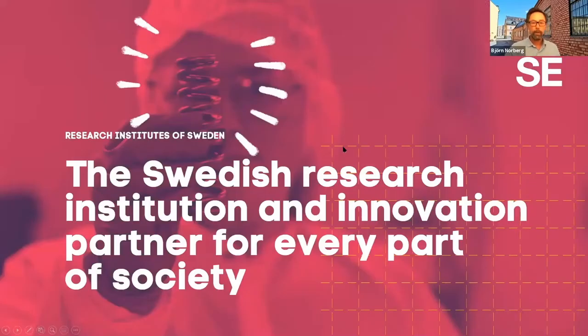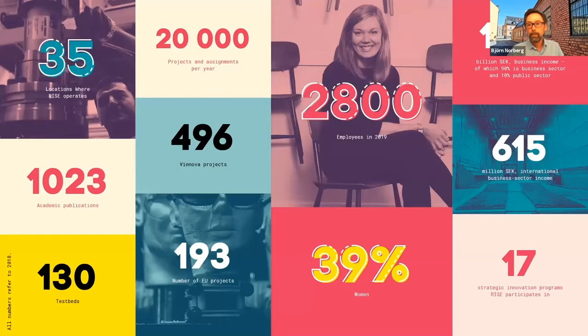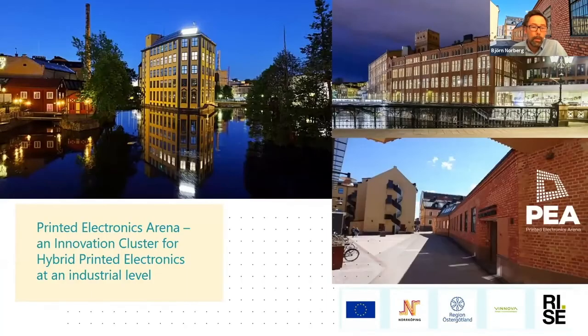RISE is a Swedish institute. We are roughly 2,800 people with around 130 different test beds. And then, of course, the printed electronics arena is one of them. This is an innovation cluster based in Norrköping.